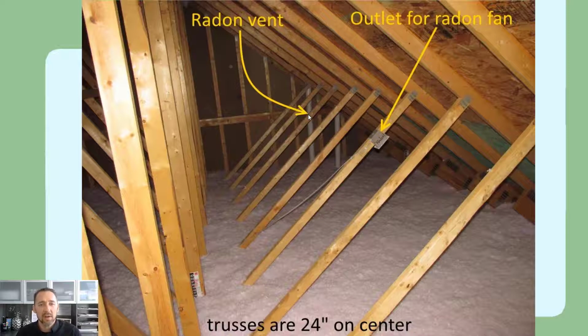Now, there is no radon fan in here, but the new Minnesota radon code requires that you have an outlet installed in the attic. So if there is going to be a fan, you can just plug it right into the outlet. All the electrical work is already done.